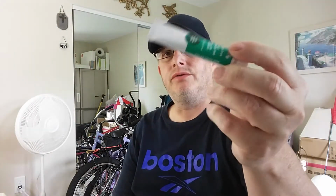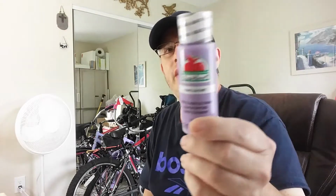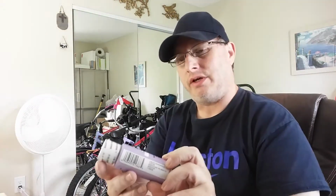Well, this is a new experiment for me. I've got different types of paints that I'm using. I've got some artist paints, some leftover paint from other experiments. The cheapest paints to use, though, are going to be these craft paints. This one here is by Apple Barrel. You can pick them up on Amazon really cheap.